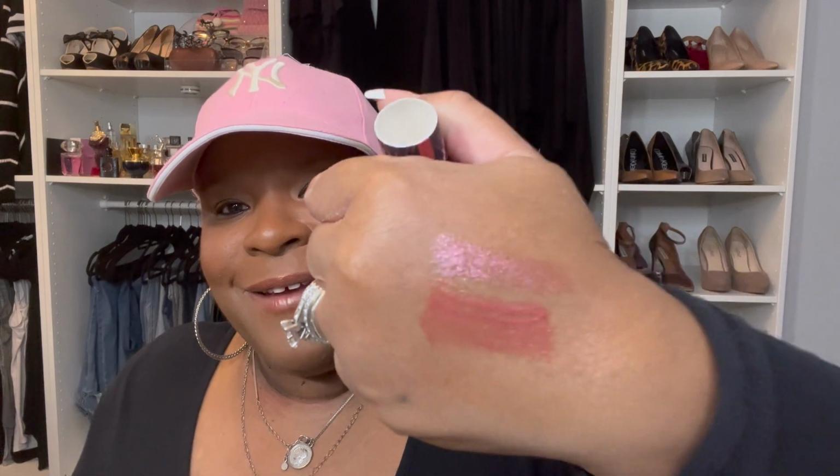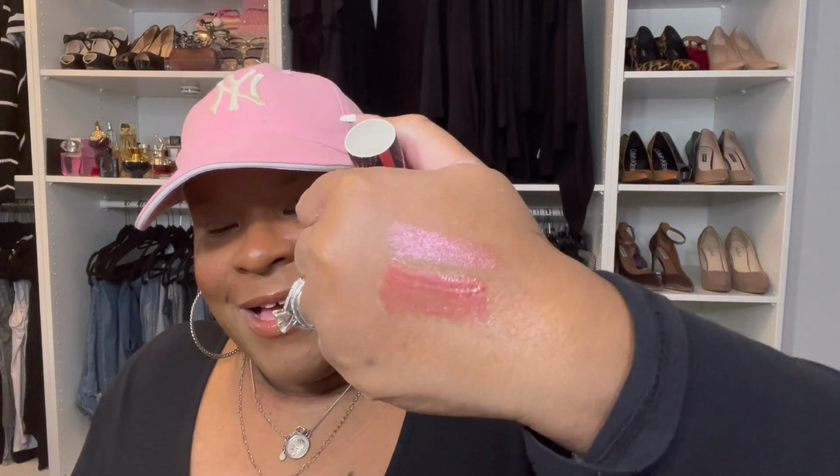Can you see? You can't really see it. There you go. It has like a little iridescent shift to it. Yes, like that. And you know what, guys? I came to the conclusion and realized that I think I'm more of a lip gloss liner kind of girl. I do like lipsticks, but I think that I'm more of a lip gloss kind of girl.